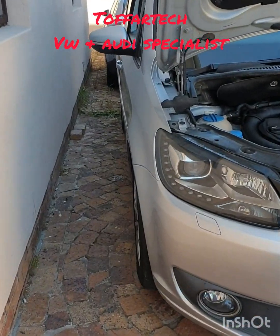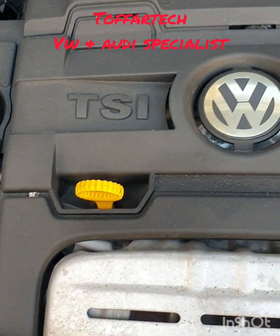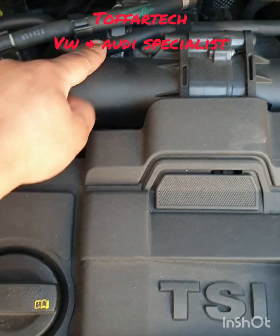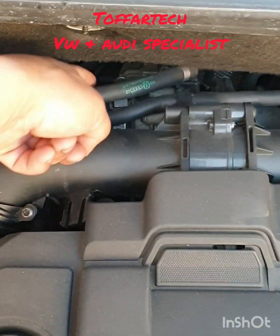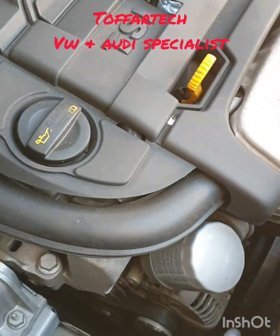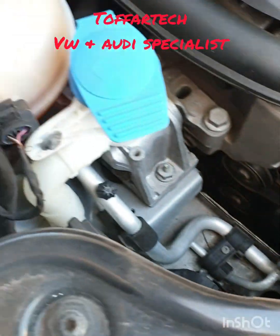This is a TSI VW Touran. It's a dual charge, which means supercharge over here and turbocharge over there. This is the turbocharge pipe and this is the supercharger pipe, but there is another pipe inside there. Anyway, it's got a rattle on startup and while driving, so we're going to check it out and diagnose the problem.